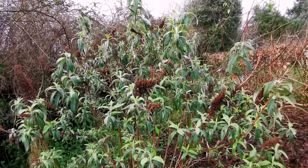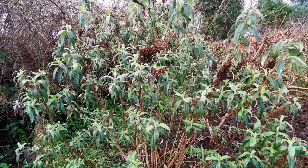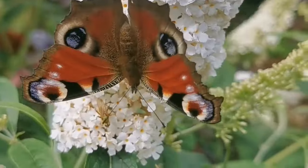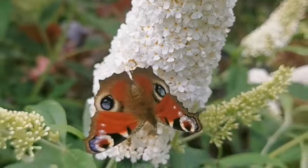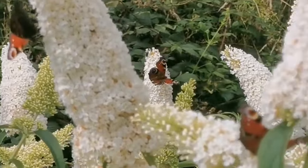Another job I'd like to get on with between January and February is pruning the butterfly bush, or the buddleia. This is one plant I would not do without in our garden. This plant's ability to draw the butterflies to itself is impressive, to say the least. In the second half of summer, this is going to be covered by bees and butterflies. It is the most wonderful plant to be around because you'll have all these butterflies surrounding you.